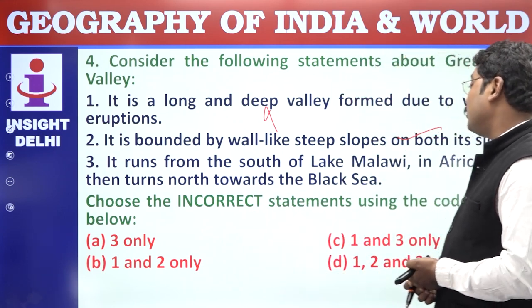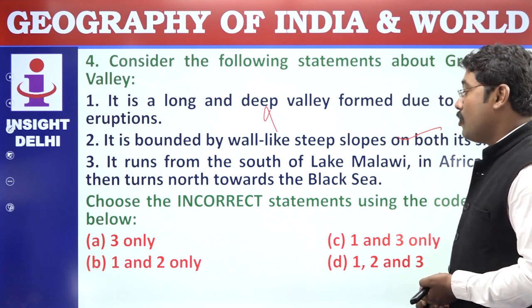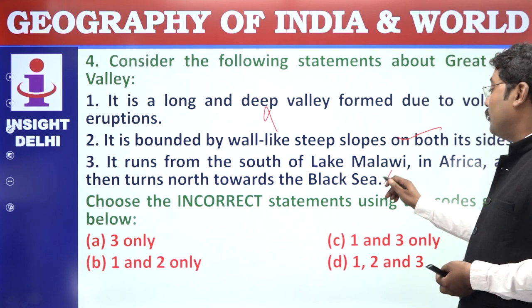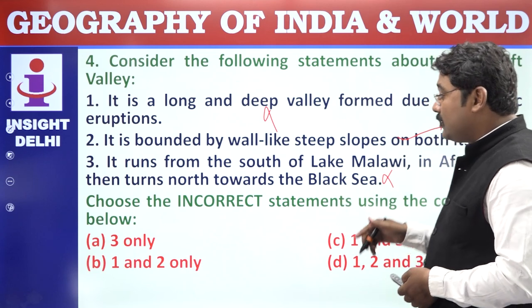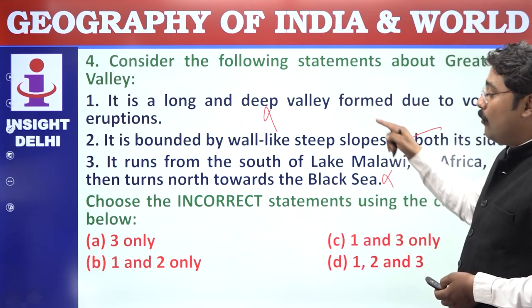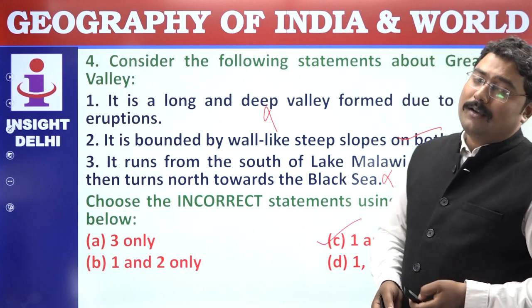It runs from south of Lake Malawi in Africa and then turns north towards the Black Sea. No, it's not Black Sea, it's Red Sea. And what is the question? Incorrect statement. 1 and 3 are incorrect, meaning C will be the answer.